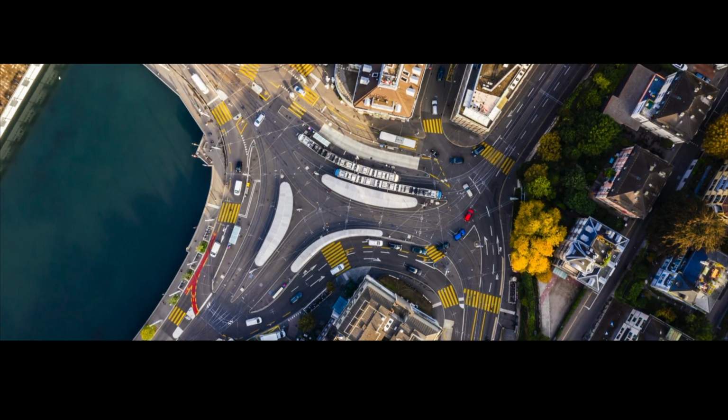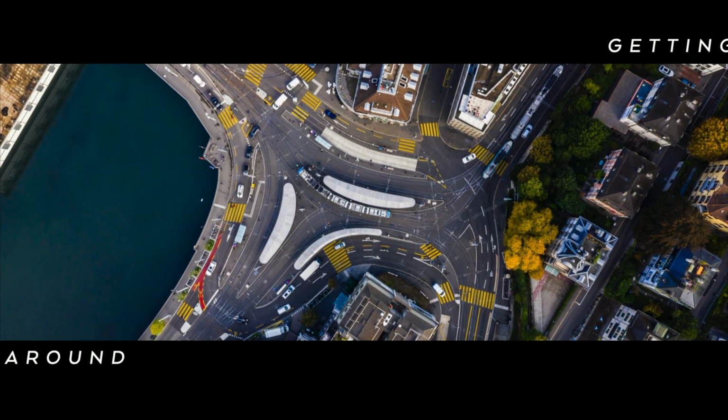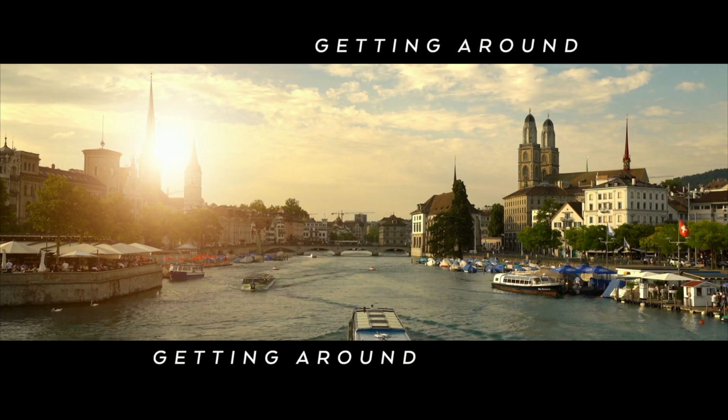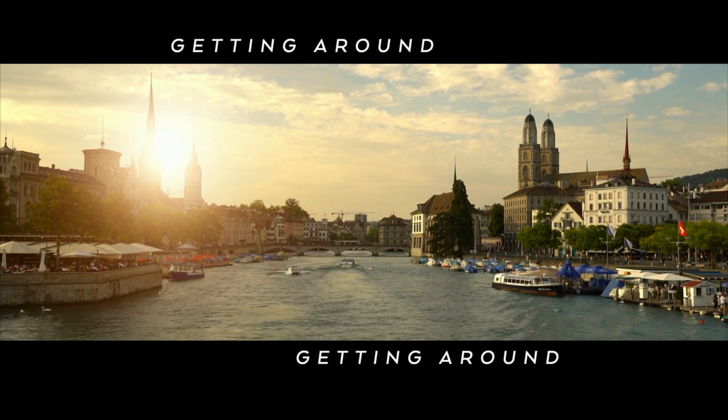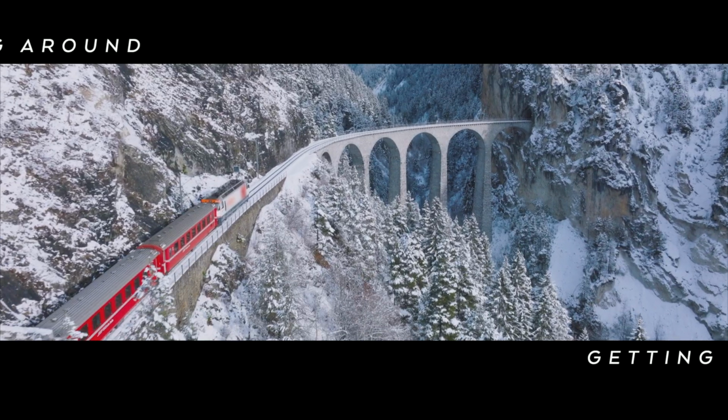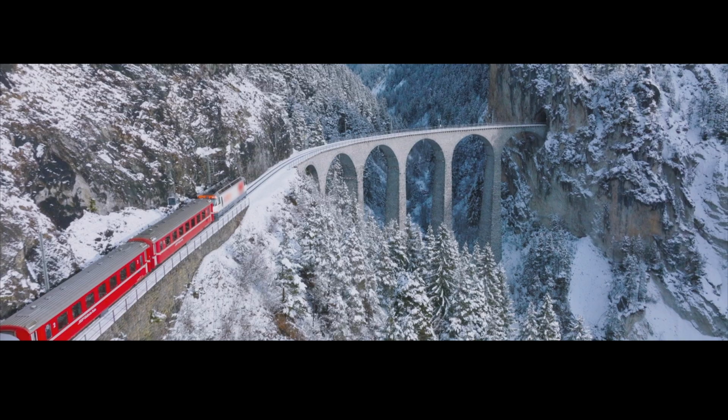If you're thinking of using public transport, buying a Swiss Travel Pass can be a cost-effective way of getting around. It'll give you unlimited travel across the Swiss travel system, like the excellent train network, which is frequent, reliable and a great way of seeing the country.